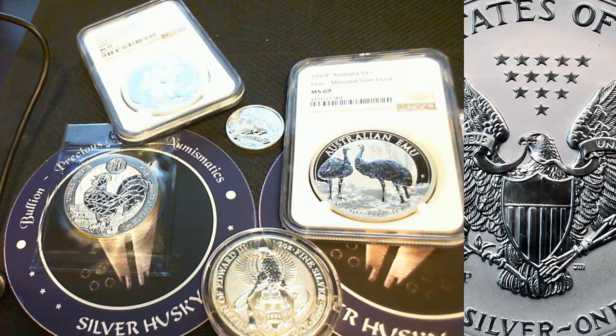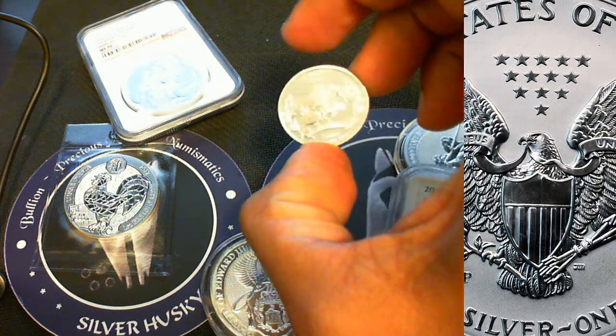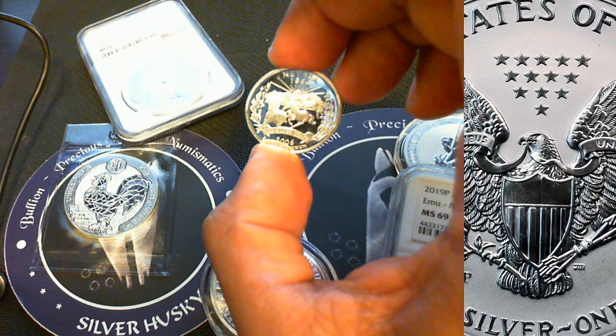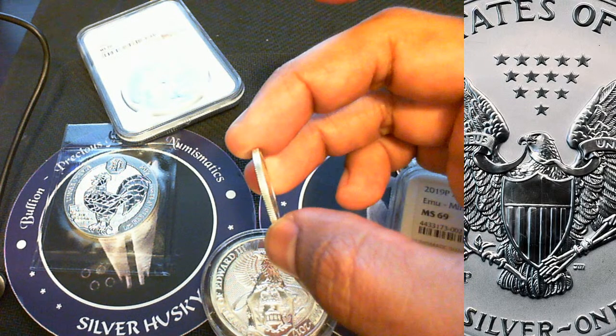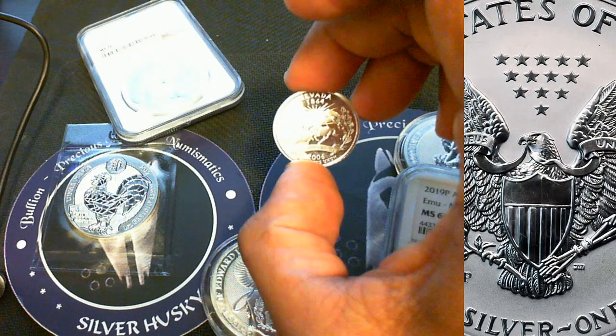Now, let me ask you guys, when talking about junk silver, regular junk silver is typically tarnished and worn down, circulated, and it's not going to carry the full content of silver. It starts to wear down over time, and when you get that average circulation, you're going to get something closer to spot.